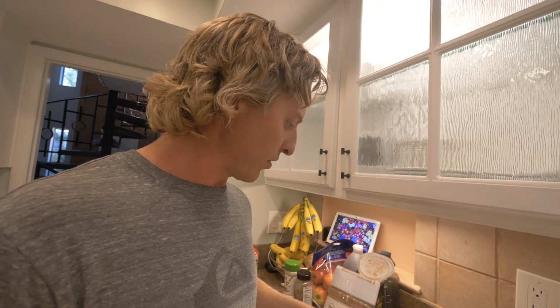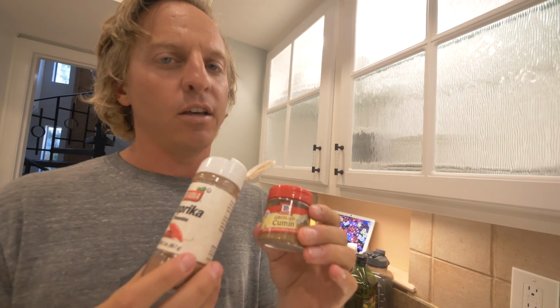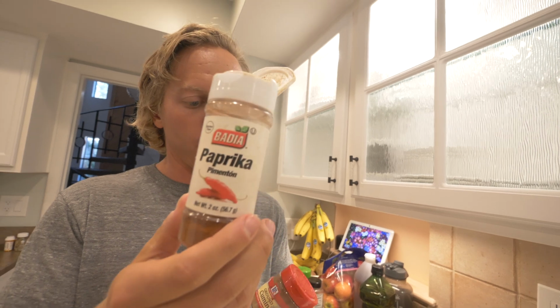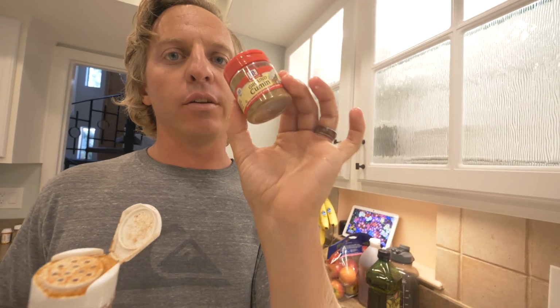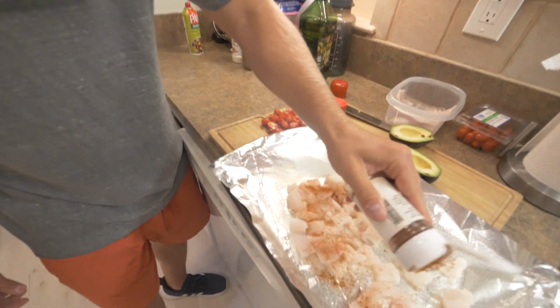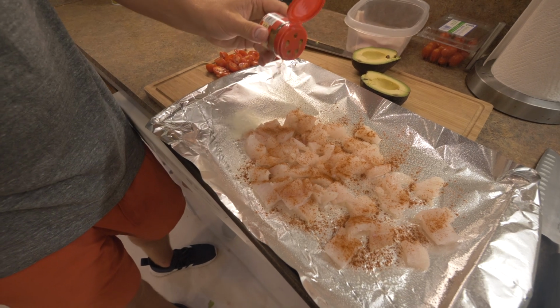All right, so I like to keep my seasonings pretty dang simple. We're just gonna roll with the two main ones that I like to use. Because of fish tacos, we want a little Latino flair. So we're gonna do some paprika and some ground cumin. We're just gonna start it off with the paprika. And then, oh yeah, some of that cumin.